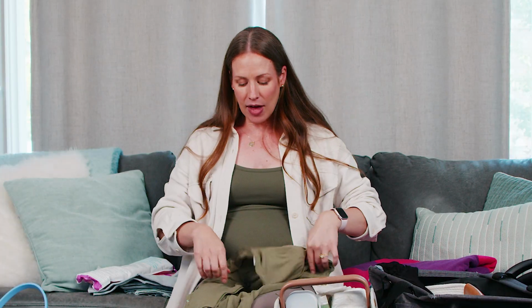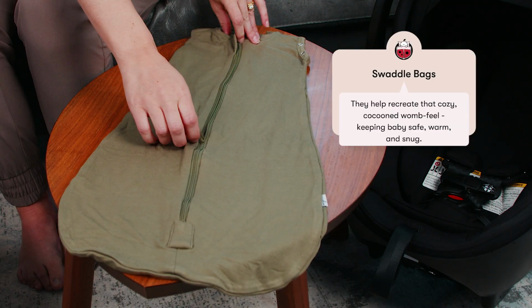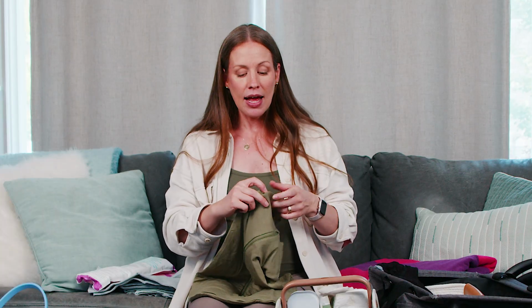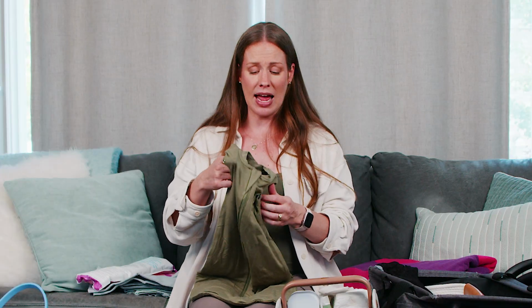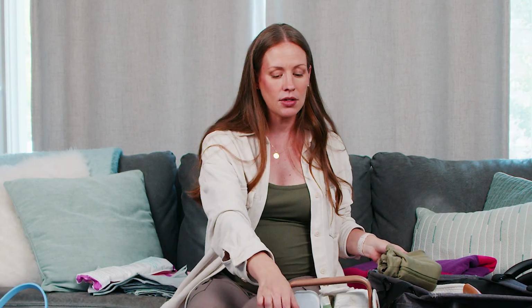Additionally, I have a swaddle bag for baby, so if we want to put them down for a little nap or something. This is a new one by Pip and Fee. I also really like the Ergo Pouch Cocoon Swaddle Bags because both of them have these snaps on the arms. So it creates that really nice cocoon swaddle effect. But then as your baby grows and gets older and maybe starts rolling, you can just undo the snaps to let baby's arms out. So this is a really great early day sleep bag option for your littles.